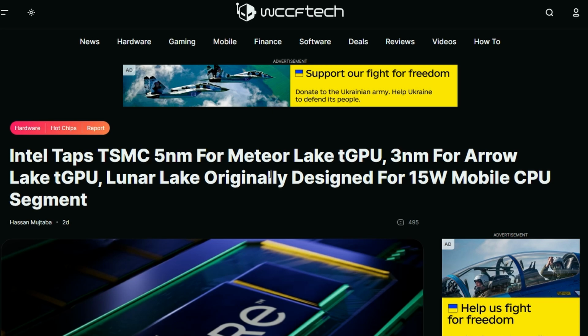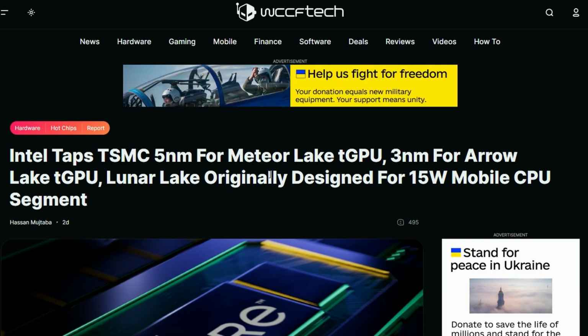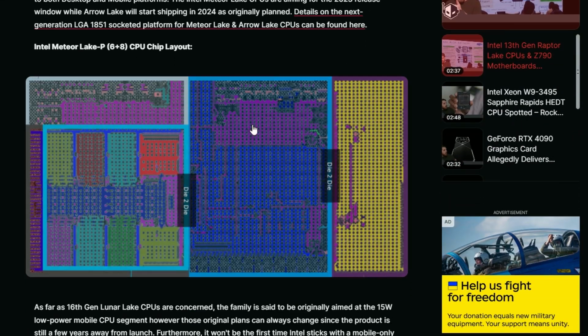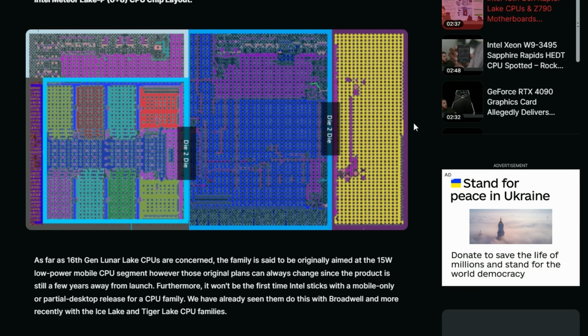Next up, coming from WCCF Tech, Intel is going for Meteor Lake, and the diagram has been leaked. If you look at the diagram here, it's going to be an Intel Meteor Lake-P 6+8, basically a 6 performance core, 8 efficiency core CPU chip layout right here. So it's still way far off, probably 2024, 2025, but we have the first Intel Meteor Lake chip layout. And they're also going to be using TSMC's 5nm and 3nm at the same time, so interesting. We'll see how they use it.